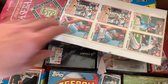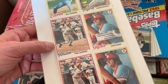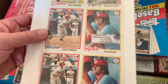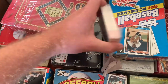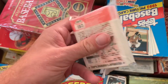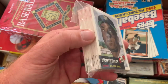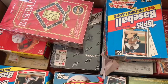Those were $2 each. And then they had uncut sheets of 1978 Topps, which is pretty awesome. So I found this one that had two Pete Roses on there. So I picked that one up for a Pete Rose collector. Also, I picked up this little grab bag here. I forget what I paid for this. It might have been 50 cents. But it's pretty cool because it's 1953 Topps reprints, which are pretty awesome. Obviously, they're not real, but still pretty cool to have.